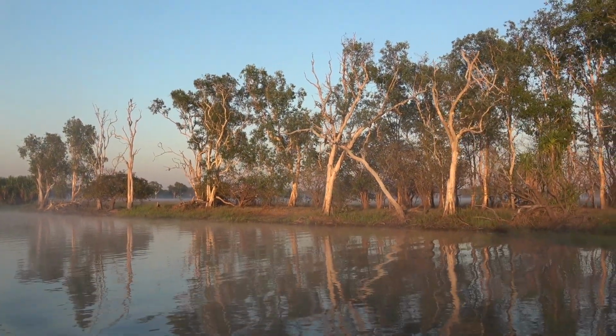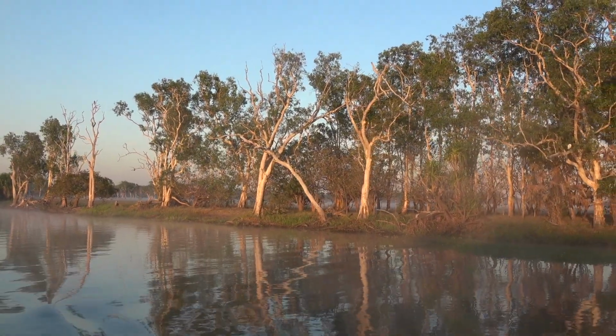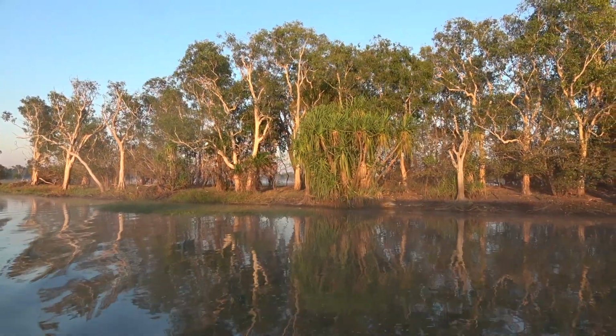Up at about 11 o'clock, you go up about 20 metres. I think it's a little whistling kite up the top of the tree there. Very iconic. They make this kind of a sound. That is a terrible impersonation.